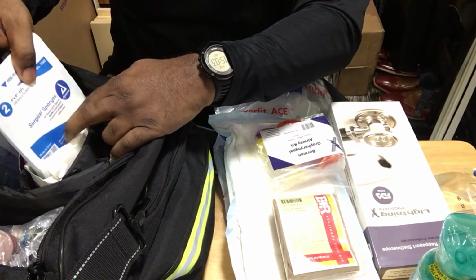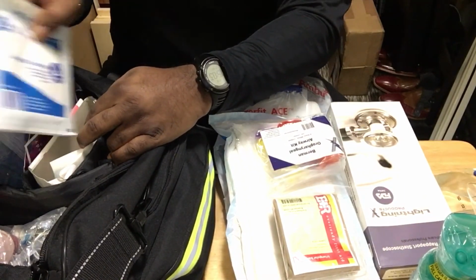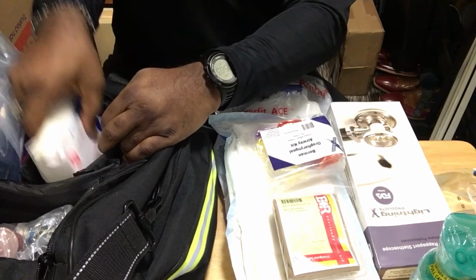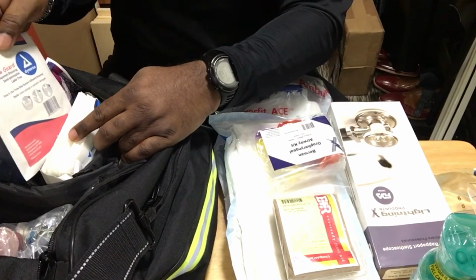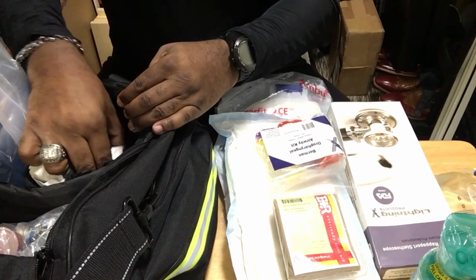Again, several surgical sponges. Several of these. I have a small box of these surgical sponges. If there's a lot of bleeding going on, you want to be able to help stop the bleeding.